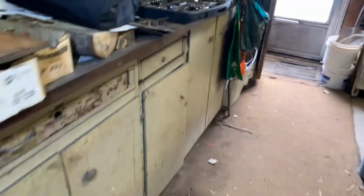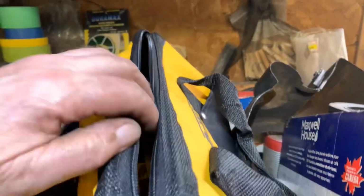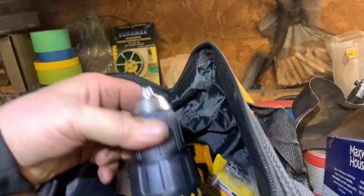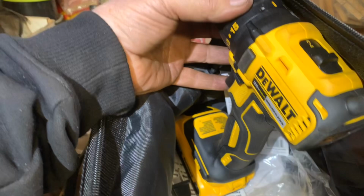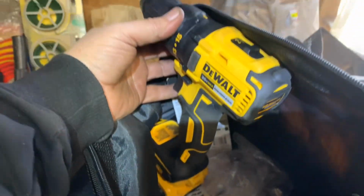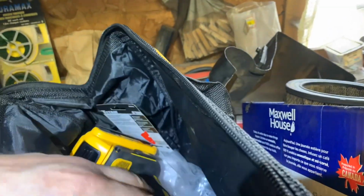And then he got me this here too. So this is just a plain drill. That one got me the little socket sets for that other one. Yeah, nice little set. Like I say, never had that stuff before.